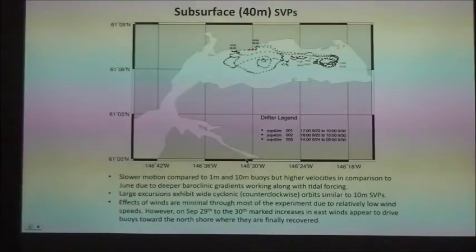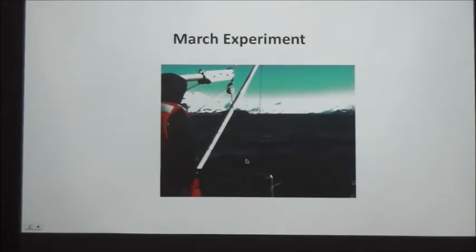They weren't grounded on shore because they're so deep. They're 127 feet down in the water column from the bottom of the drogue. But once the bottom touches, that's it. It's caught. It's anchored. So the March experiment, I'm only going to show a couple of things in that.